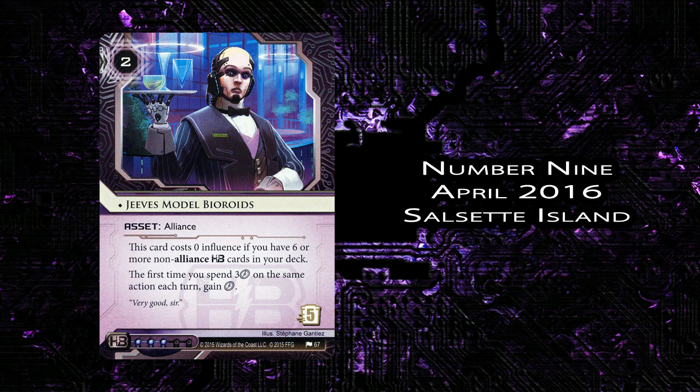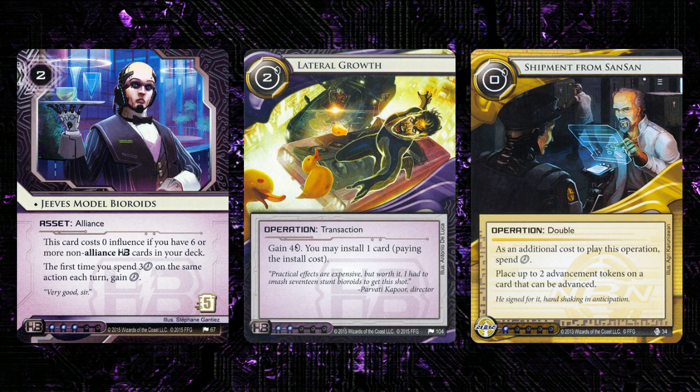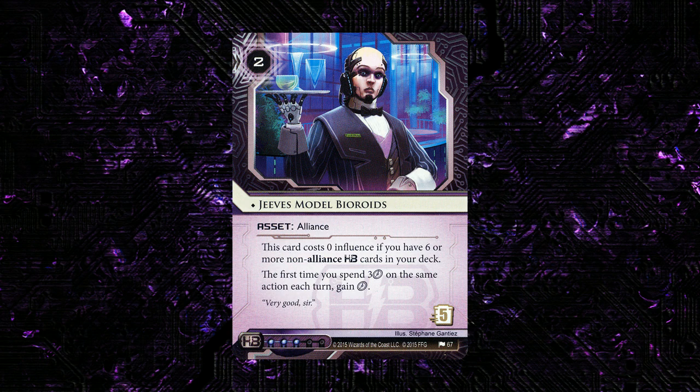My number 9 pick for Corp cards for the year is Jeeves Model Bioroids from Salsette Island. Even if this card wasn't good, it would definitely be in my mind as one of the coolest cards released all year, but it also happens to be a pretty monstrous design. I really like this because you can use it to score agendas, but you can also use it to just get a little extra oomph out of your effects. And this has been an interesting effect for HB Glacier, and the Alliance thing makes it so you can play it outside of that faction as well. I anticipate this to continue to see some play into 2017 as players come up with more and more cool things to do with this.